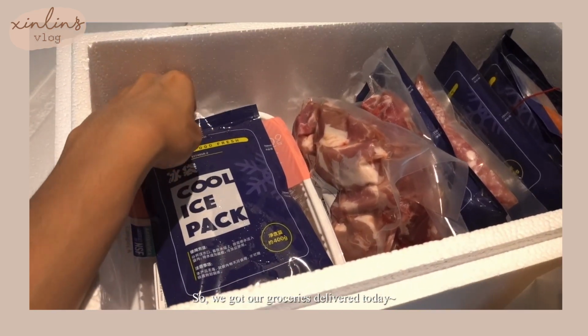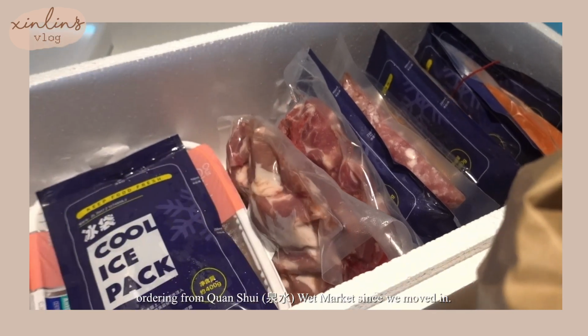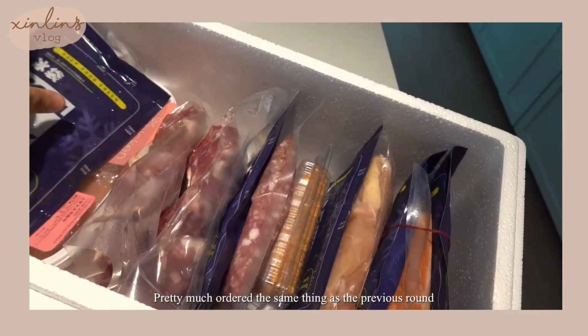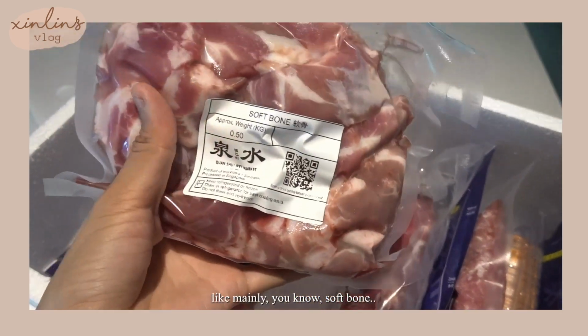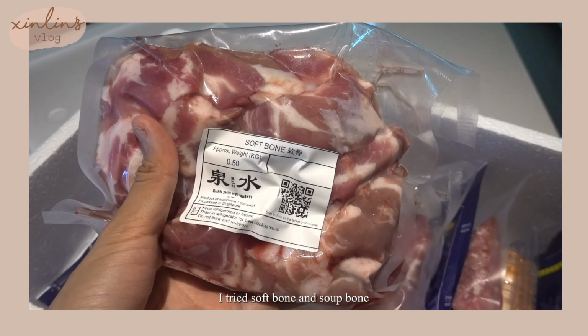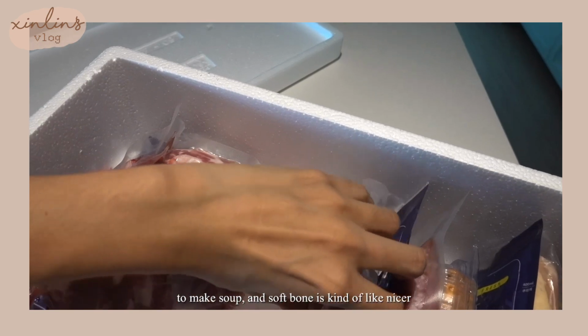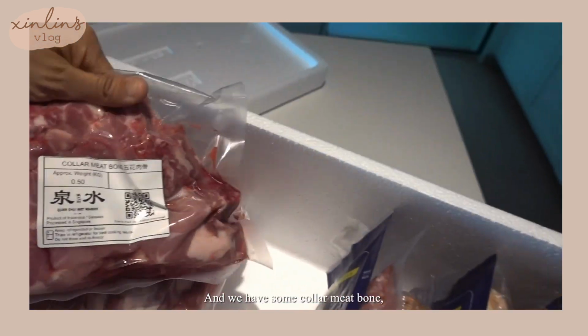So we got our groceries delivered today. This is our second time ordering from Chuan Shui wet market since we moved in. Pretty much ordered the same things as the previous round, like mainly soft bone. I tried soft bone and soup bone to make soup, and soft bone is kind of nicer personally lah. And we have some collar meat bone.